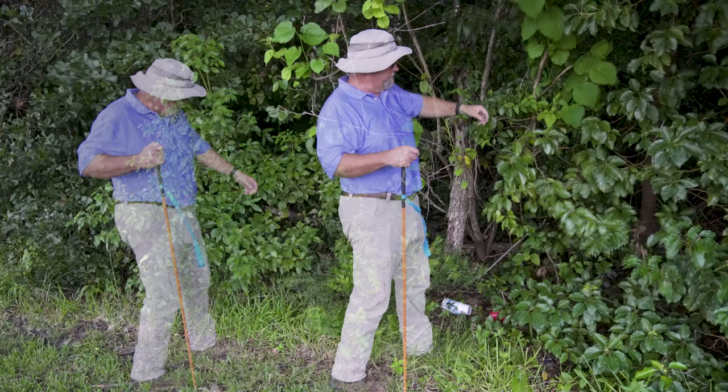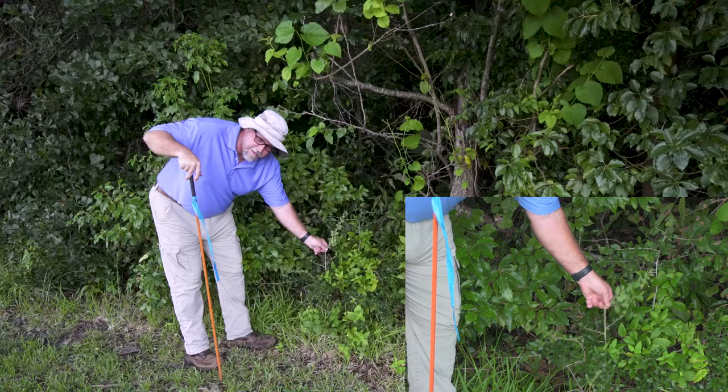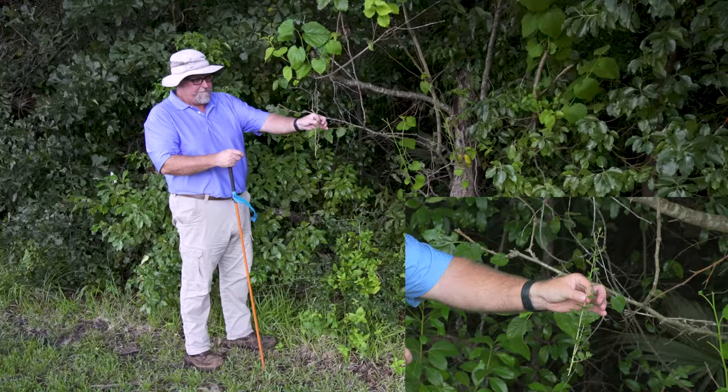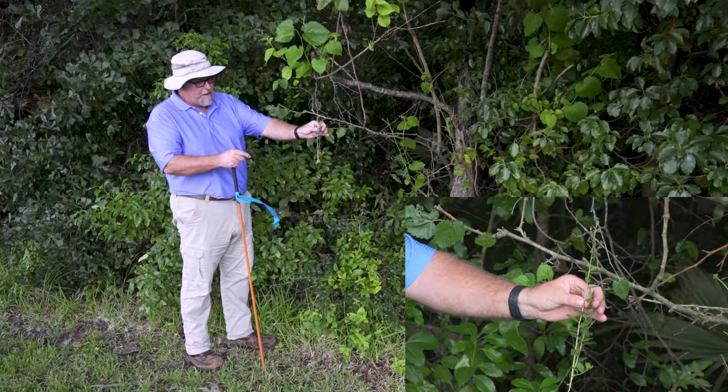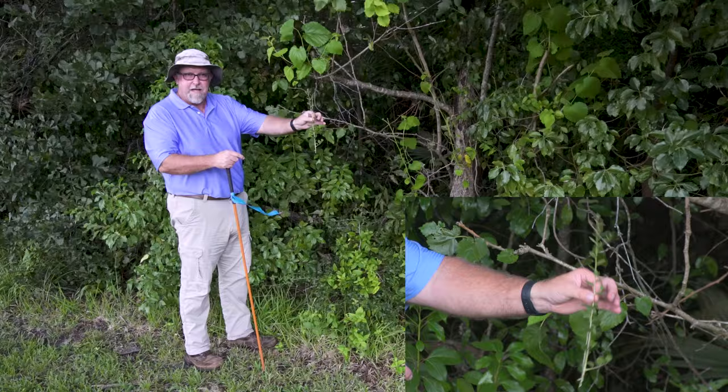Here we have yaupon. Yaupon is a type of holly, and oftentimes yaupon can be mistaken for Chinese privet. But one of the things about yaupon is it has alternate leaf arrangement. So Chinese privet has opposite leaf arrangement. Yaupon has alternate leaf arrangement. Looks very much like Chinese privet. You would need to look at the leaf arrangement as being alternate as compared to the opposite for Chinese privet.